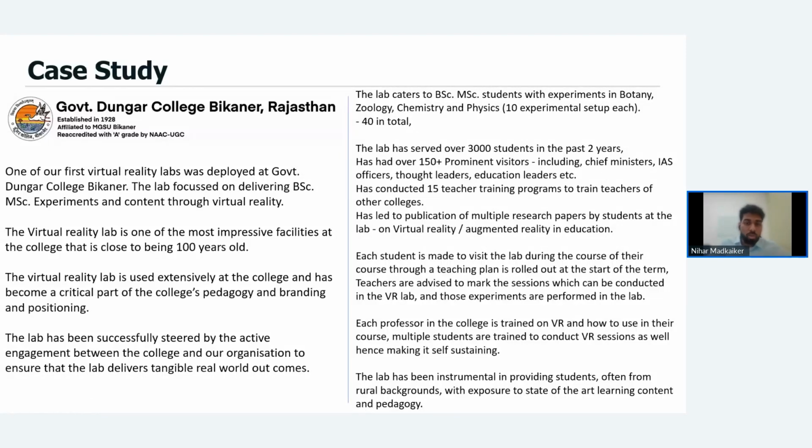The benefit is that they save a lot of the time required to set up the experiments. Experiments like titration experiments, chromatography experiments, photometry, etc. take a lot of setup time. This setup time is zero in virtual reality, as the experiment is already developed in virtual reality. You can just wear the headset and start performing.